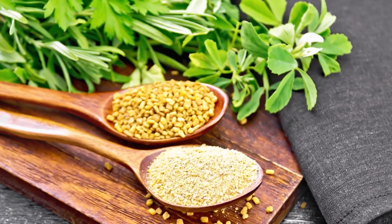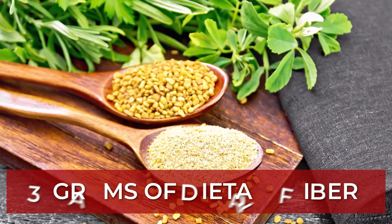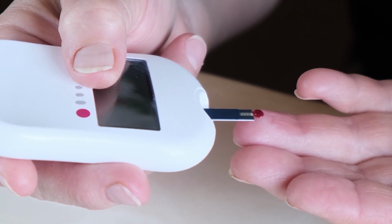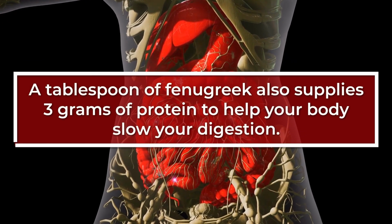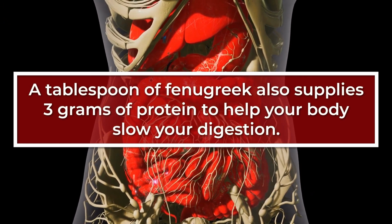And while a tablespoon of fenugreek seeds contains 6 grams of carbohydrates, it also has 3 grams of dietary fiber, which gives it an excellent blood sugar stabilizing carb-to-fiber ratio. A tablespoon of fenugreek also supplies 3 grams of protein to help your body slow your digestion.